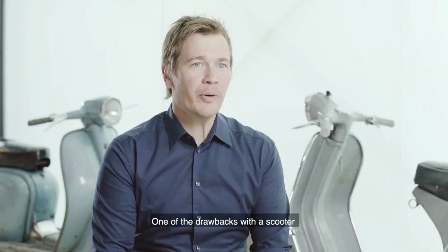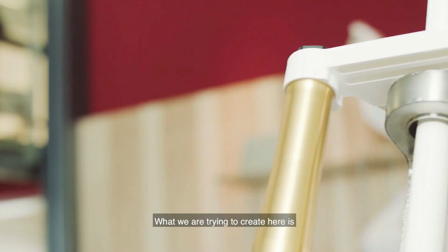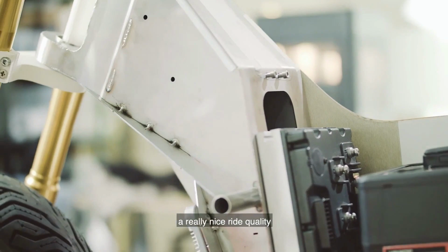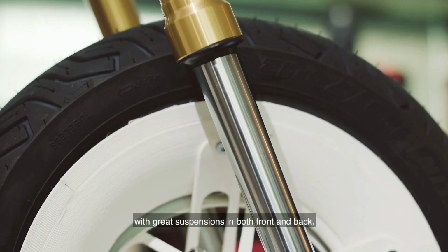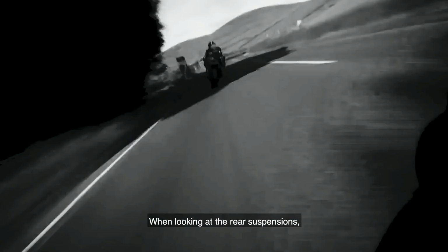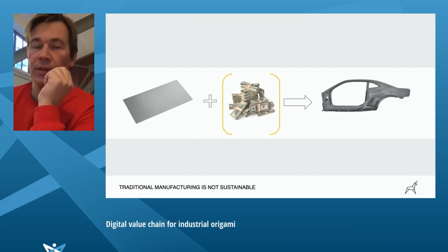One of the drawbacks with a scooter is that you have small wheels, and often the ride quality is suffering. What we're trying to create here is a really, really nice ride quality with great suspensions in both front and back. When looking at the rear suspension, that is really down. I mean, that could be on a race bike. So, back again here.